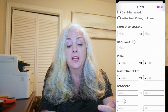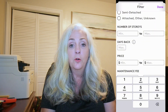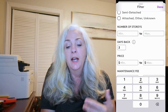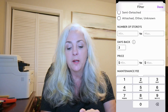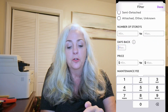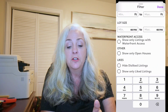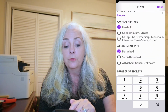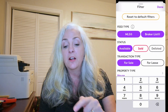You can also say, like if you only want to look at the homes that were listed in the past 2 days, you can put 2 days back. And so you only get the new listings that come on the market, and you can be notified that way. You can also do by price, number of bedrooms, frontage, whether or not it has waterfront access. So yeah, real easy to set up your preferences right there as to what you want.